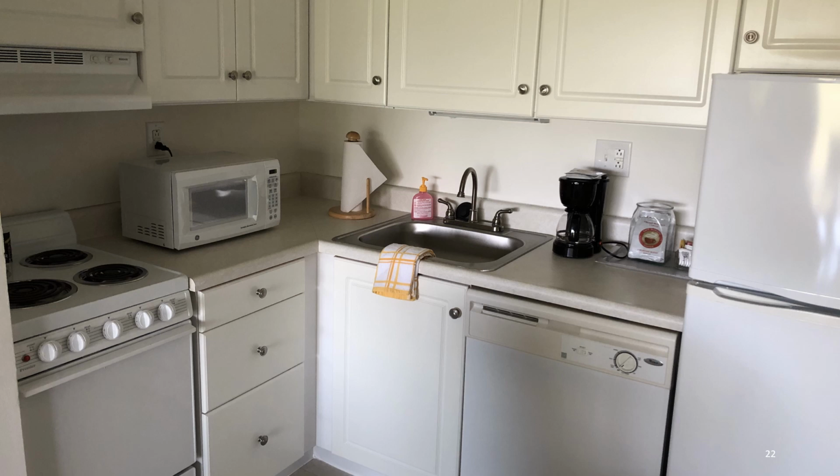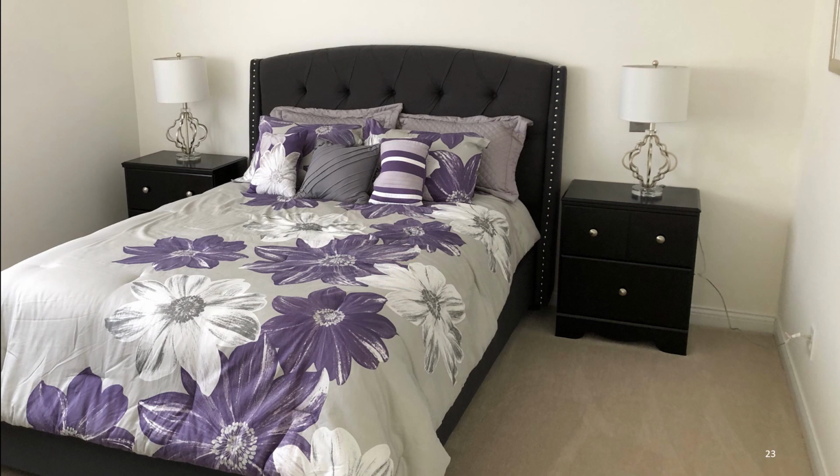Each apartment has a kitchen with a full-size refrigerator, dishwasher, and sink. There's a stove with an oven and range, a countertop microwave oven, and lots of cabinets. The bedrooms easily accommodate a queen-size bed, bureau, and chair. Garden Villas provides weekly housekeeping and flat linen service.